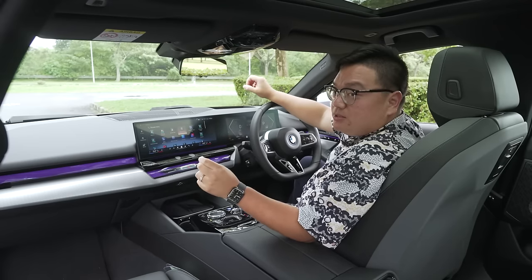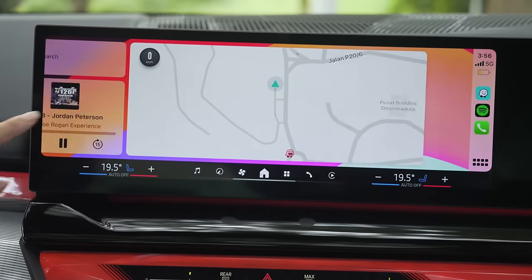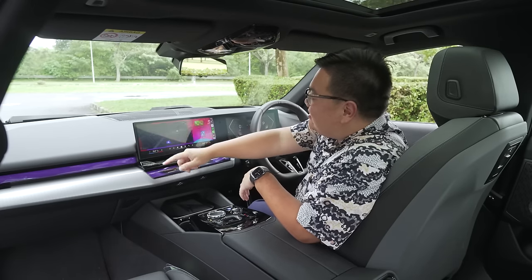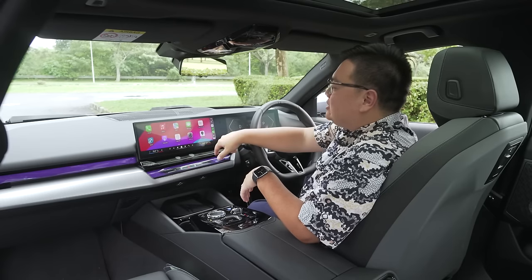But then again, most people will just use the Apple CarPlay system, which is fully wireless, of course. And the integration over here is almost comically wide. It takes up the entire screen. And even though it's wireless, it works really well. There's pretty much no lag whatsoever.